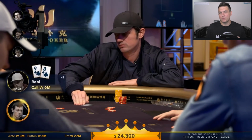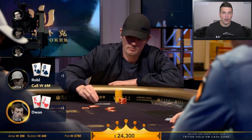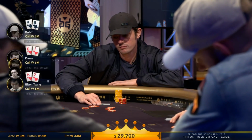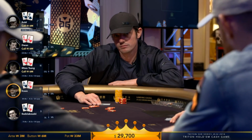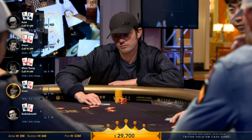I have heard of rules being a little bit different from place to place, so if you are playing short deck, make sure to clarify what the rules are. But those are going to be the rules in play in today's hand. All right, let's go ahead and jump into the action. So Robl and Tom Dwan have taken chips off of the table. As you can see, their chips have shrunk a bit. Doesn't mean they lost the chips. They just want to play with shorter stacks.